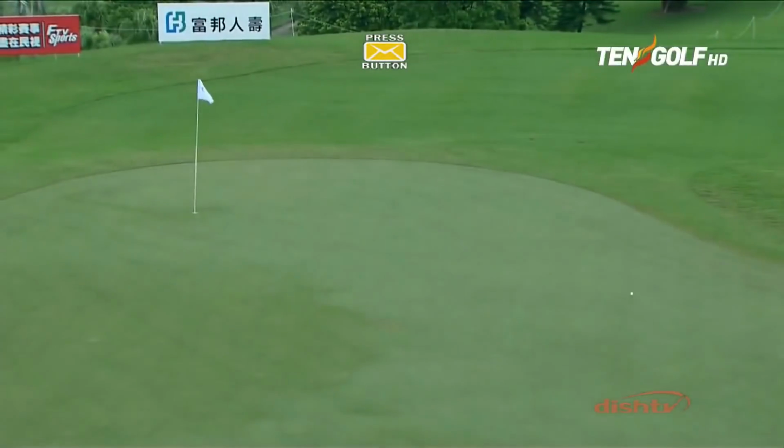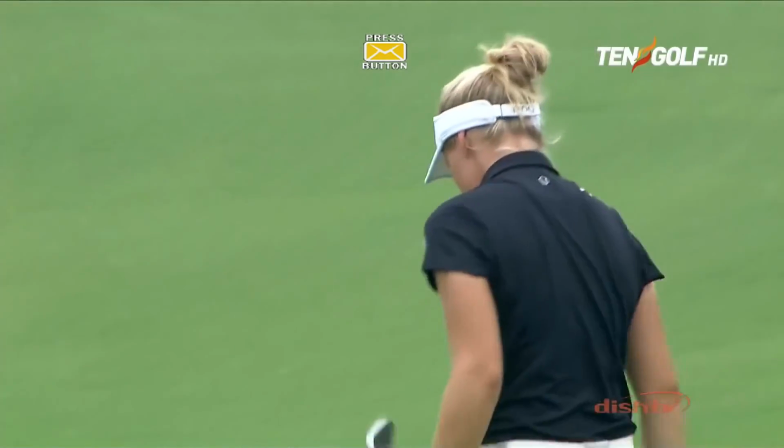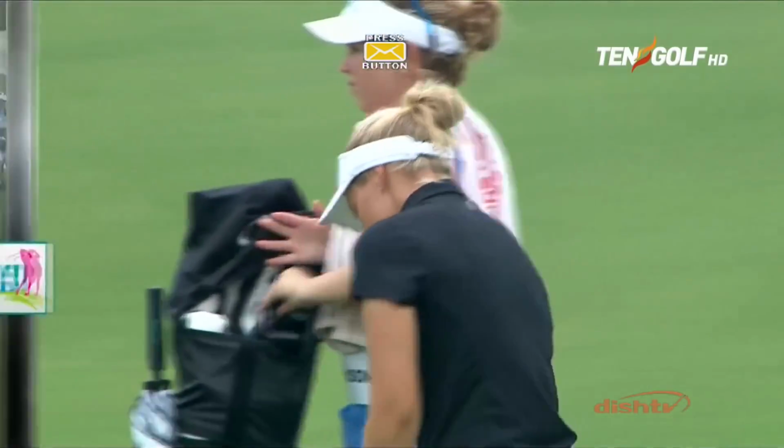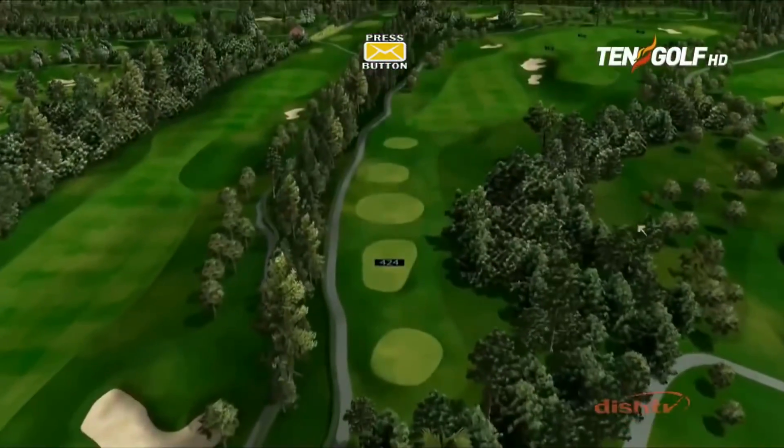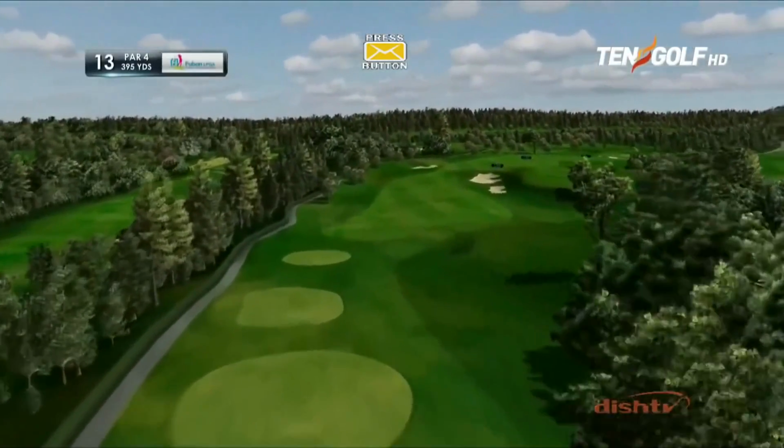I dare say this one might be headed left. That has been the miss of Brooke Henderson over the last 3 rounds. Still finds the putting surface. 5 yards, and Ali, as we've said, there are a few ways of playing it. Yeah, there are many ways of playing 13.